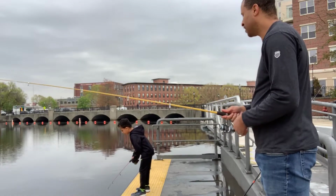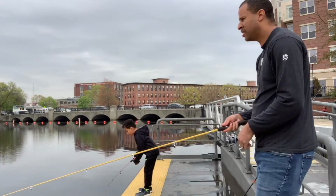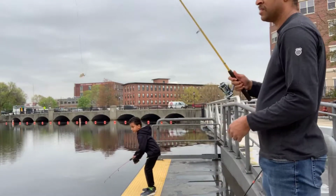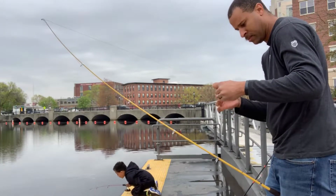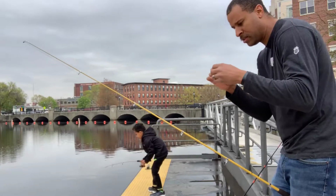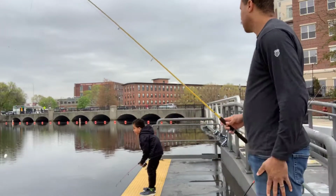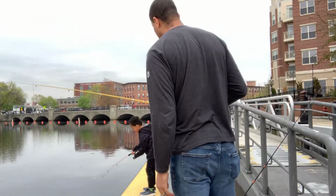Wait for the bite. Waiting for the bite. Look, see the worm gone. You can see him? I can see the worm. Oh, my thing's all shaking up. Oh no, it's all twisted. Oh no. Let me just drop it right into the mouth. You can find different spots here. There you go. There it is.